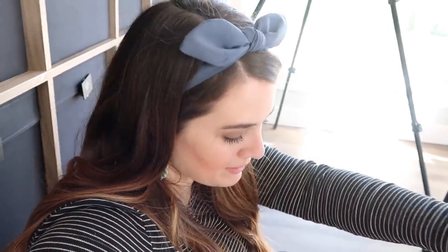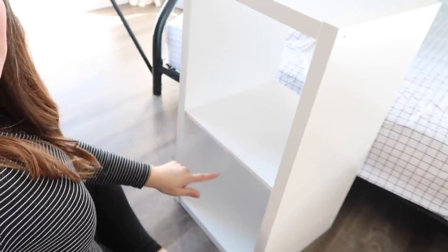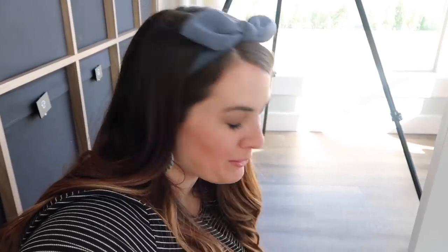Super easy. This is definitely the easiest cube I think I've ever built. It's just a tiny 2-tier cube, but I think it's going to be perfect in the laundry space. So I'm excited to show you where I'm planning to use it and how it will just benefit the space.